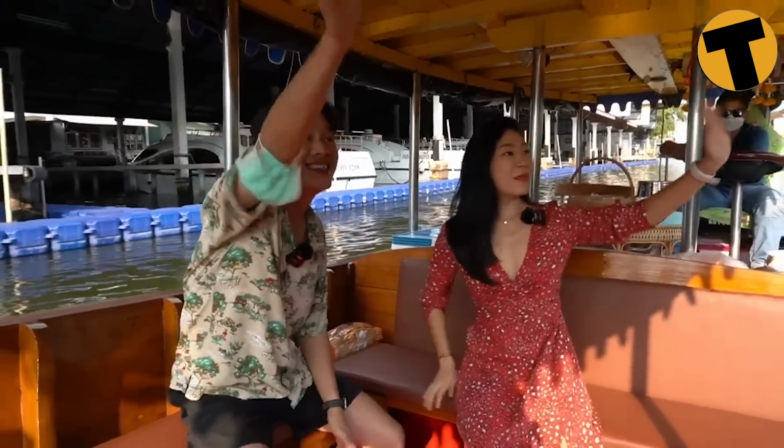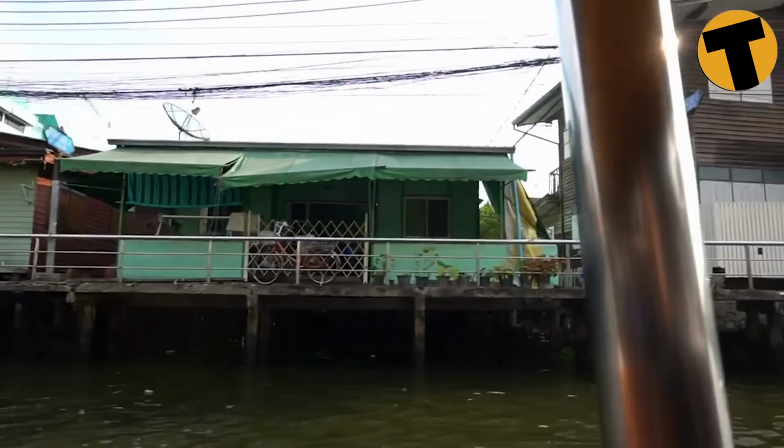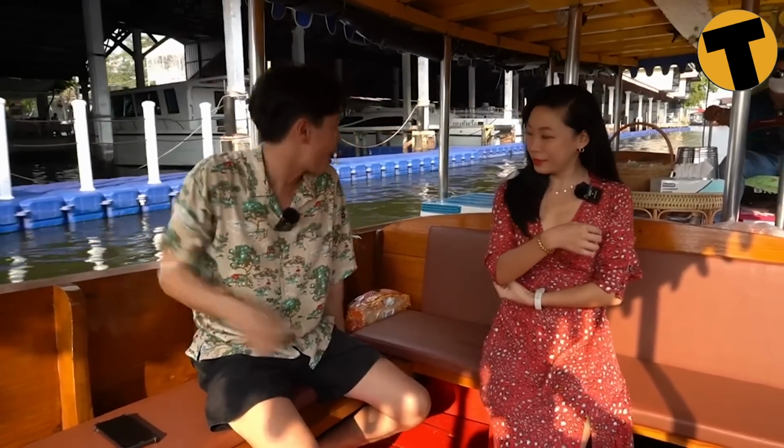Trash. Yeah, so normally I take my customers, the foreigners, here, and a lot of people ask me, why so much trash? But I think that's because back then we used this water to shower, to eat, to cook, wash dishes, wash clothes, everything. So imagine if you showered here, you wouldn't throw trash here, right?